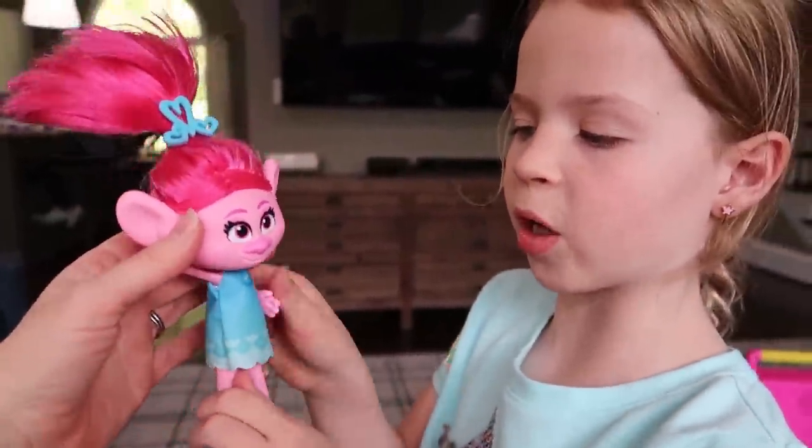Just wanna have fun. The fashion troll that Maya just opened is, I believe, one of several that you can collect. When I placed our order online, she was the only one they had ready and available, but I'm pretty sure there's more to collect.